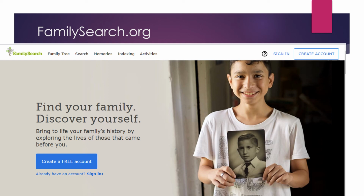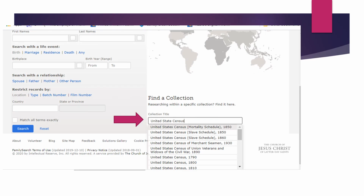The first step to using Family Search is to create a free account. To limit your search to census records on Family Search, go to Find a Collection and type in the words United States Census.